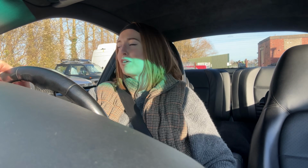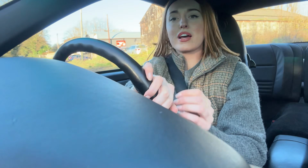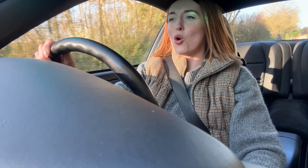Field's ready to go. I'll follow him home, I think. Don't know how long we're going to last there because it's a bit bumpy down here, but these roads around here are so nice. So we're, like I said, in Ford, sort of all through the Arundel area. It's just countryside, fields. It's such a beautiful day. I love the cold weather with blue skies.